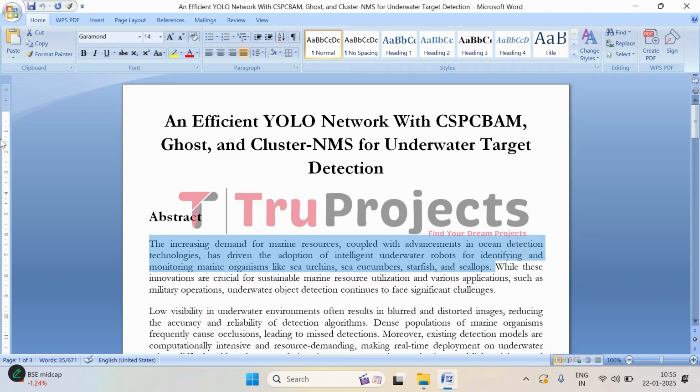So, the demand for marine resources has been growing rapidly, right? And with that, we have seen huge strides in the technology for detecting things underwater. This has led to the rise of intelligent underwater robots that can identify and monitor marine life like sea urchins, starfish, sea cucumbers, and scallops. These robots are becoming essential, not just for making sure that we use marine resources responsibly, but also for critical areas like military operations.